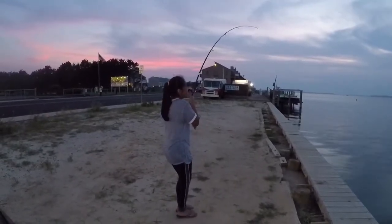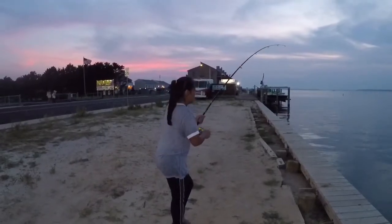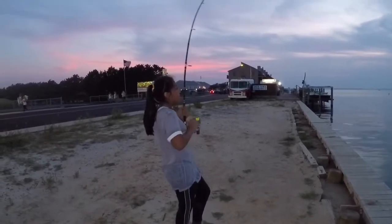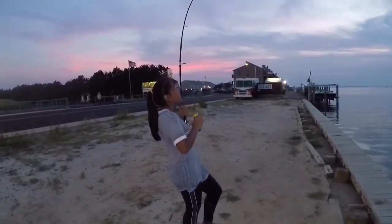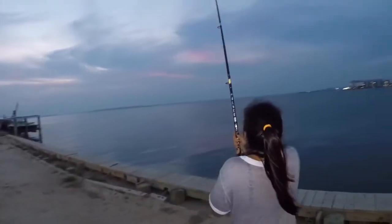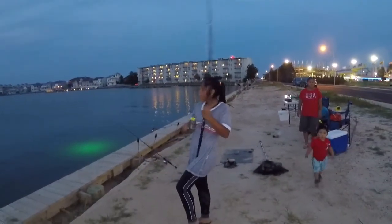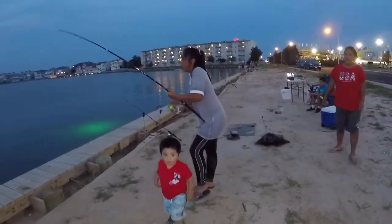Oh my gosh. No, don't touch that line. It'll cut your finger. Come on, reel down. Okay, if you can only reel one time, that's okay. Mason, right there, stay there.